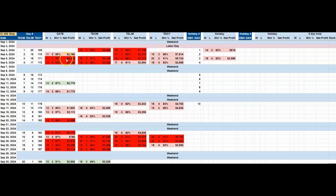So this is a good place to look for shorts in soybean oil. And we have down here this week as well, a lot of bright reds. We have a 91, two 91s here as well for trading days. And we have some 94s, which has only one loss out of 16 trades on days of the week. So this last week of the month, look for shorts in soybean oil.